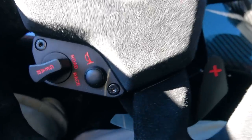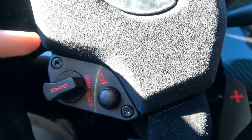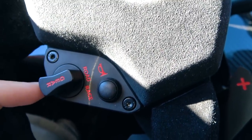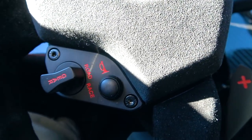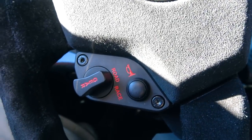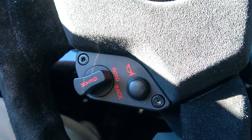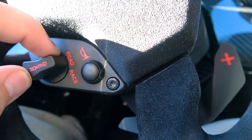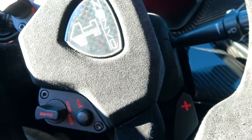Now on the other side of the steering wheel, you have gear. Now gear, this is something just brilliantly clever that Zenvo have done. So road means that it's adjusted by the accelerator. So if you're flat out, the shifting is going to be sequential, it's going to be incredibly fast. If you're on less power, it'll be nice and slow, as if you're going around a town like a normal automatic car. Now, you put it into race, it turns into the most vicious gearbox you could possibly imagine.